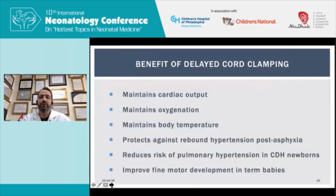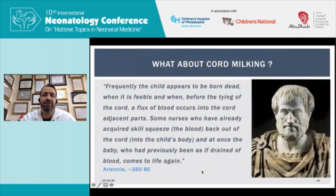So what are the benefits of delayed cord clamping? We know that it helps maintain cardiac output, oxygenation, and body temperature, and protects against rebound hypertension post-asphyxia. And now there are some studies about delayed cord clamping in the context of HIE and its benefits. That's in the works, to find a way to do delayed cord clamping while at the same time starting resuscitation. It also reduces the risk of pulmonary hypertension, congenital diaphragmatic hernia in newborns, and improves motor development in babies.